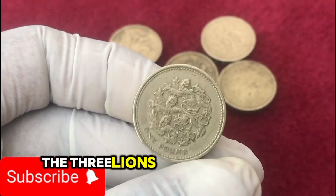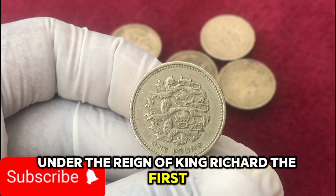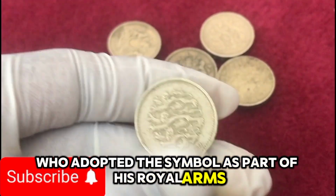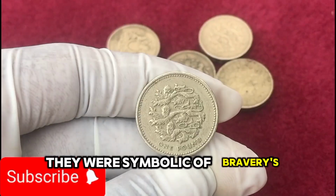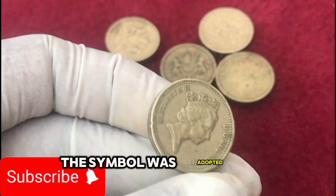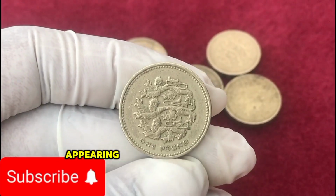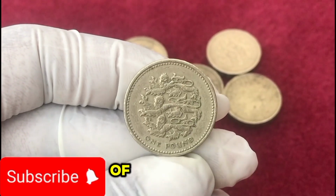The three lions date back to the 12th century under the reign of King Richard I, also known as Richard the Lionheart, who adopted the symbol as part of his royal arms. The lions were not merely decorative, they were symbolic of bravery, strength, and nobility. Over the centuries, the symbol was adopted and adapted by various monarchs and became entrenched in the national consciousness, appearing on everything from royal crests to football jerseys and, of course, coins.